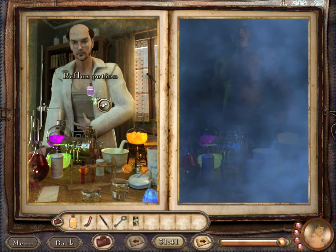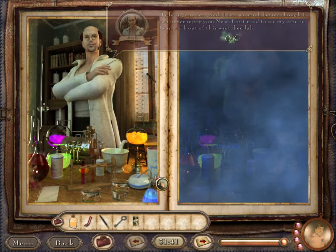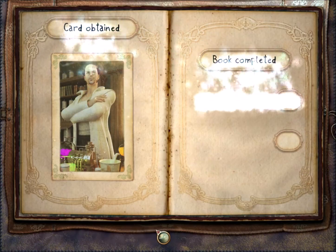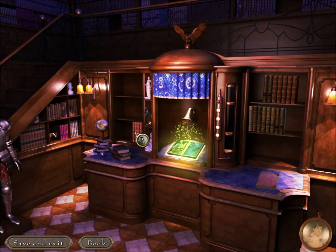Got it. Finally. So we give the potion to Jekyll. Hooray, hooray, hooray. He gets his card back. 7 minutes. Boy, that took me a while. Gosh.